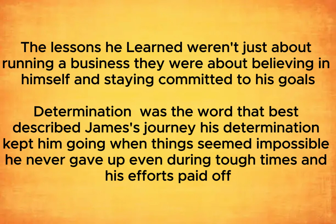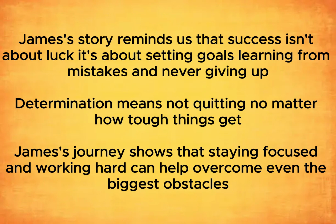Determination was the word that best described James's journey. His determination kept him going when things seemed impossible. He never gave up, even during tough times, and his efforts paid off. James's story reminds us that success isn't about luck, it's about setting goals, learning from mistakes, and never giving up.